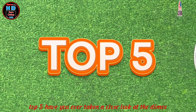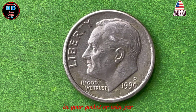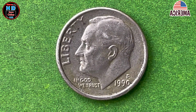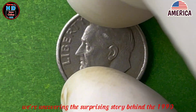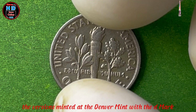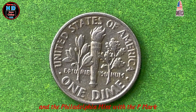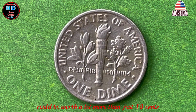Top 5. Have you ever taken a close look at the dimes in your pocket or coin jar? You might be holding on to something far more valuable than you'd imagine. Today, we're uncovering the surprising story behind the 1990 Roosevelt dime, specifically the versions minted at the Denver Mint with the D mark and the Philadelphia Mint with the P mark. These seemingly ordinary coins could be worth a lot more than just 10 cents.